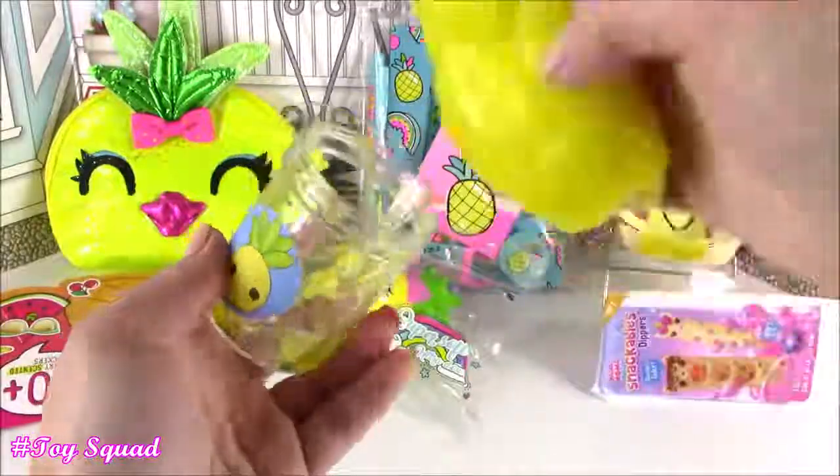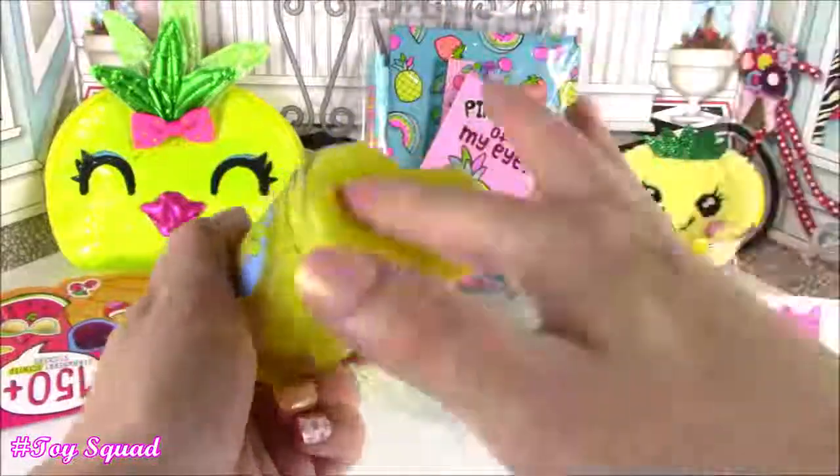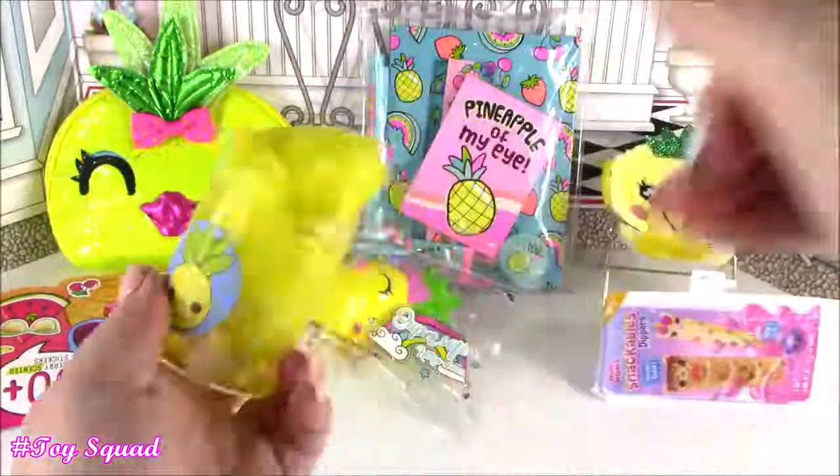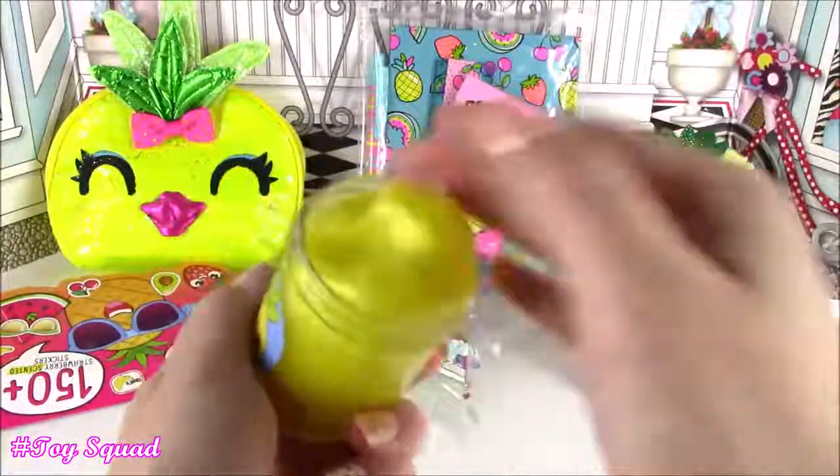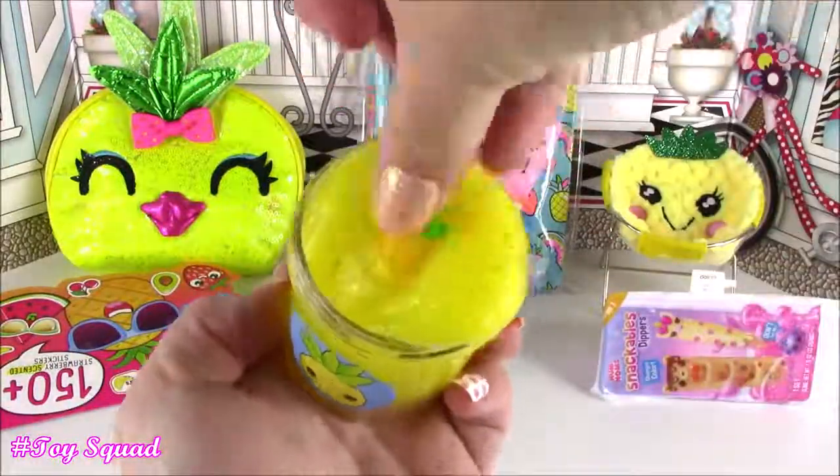Packaged this baby up. It was amazing. One of the best slimes ever. It just had such a fresh scent. It almost smelled like fresh squeezed juice. And I love the texture. I love the color. This little charm. Pop it right on top.